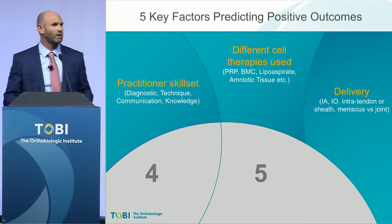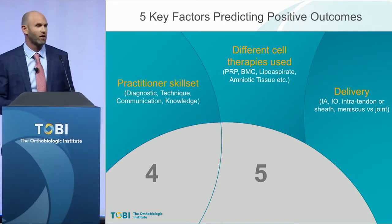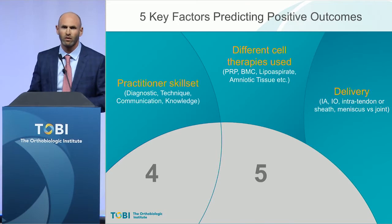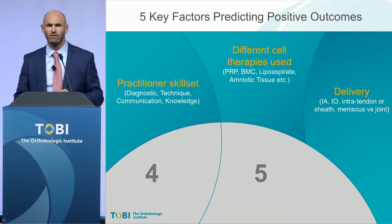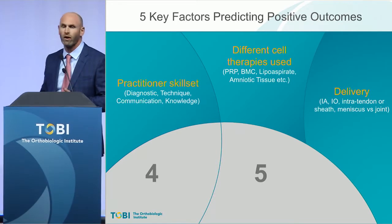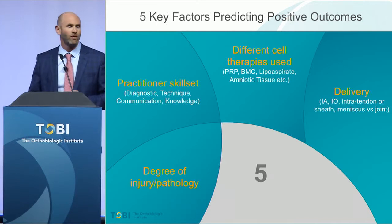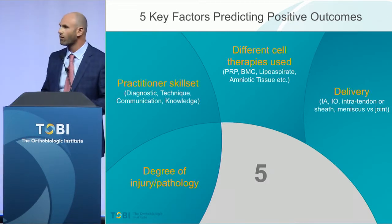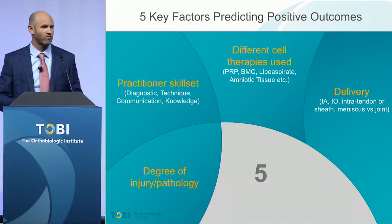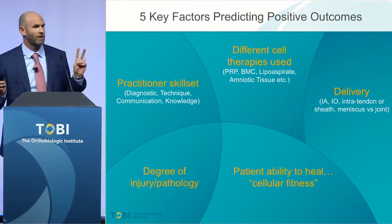The next is how do we deliver the cells? Do we just do a simple intra-articular, or some of us have called dump and go, where you're in and out pretty quickly? Do you do interosseous if the pathology is more advanced? Do you target the meniscus or periarticular structures that may be involved? And then next would be the degree of pathology. Are you dealing with mild to moderate arthritis or more moderately severe? And then lastly, the patient's ability to heal, or what we call their cellular fitness.